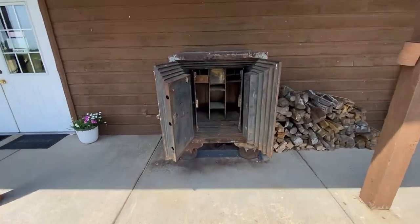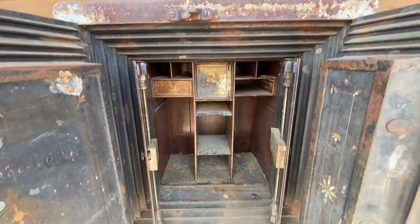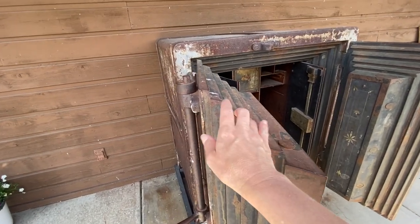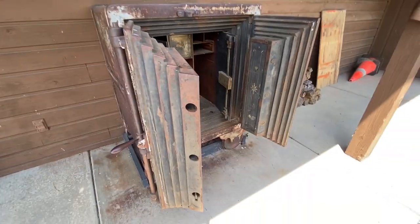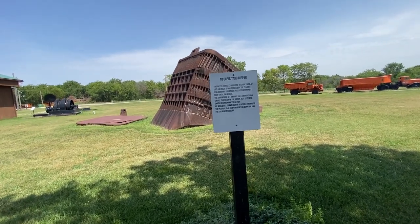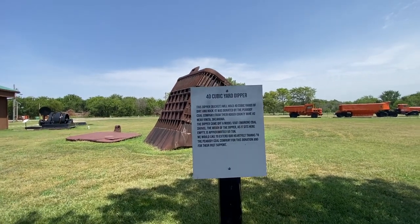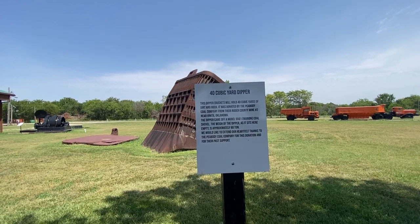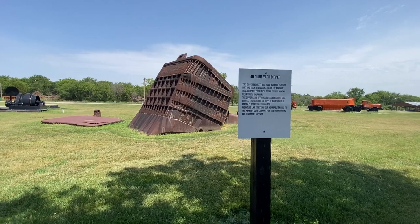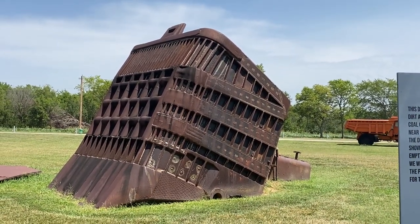Are you sure? Yep, it is a safe. That's some pretty big doors to drill through if you wanted to break into that. Pretty sturdy. So this isn't the one that was on Big Brutus? Okay, so this is a 40 cubic yard dipper. It's a bucket. It holds 40 cubic yards of dirt and rock. This is not the one used by Big Brutus. Big Brutus held how much? 90 cubic yards.